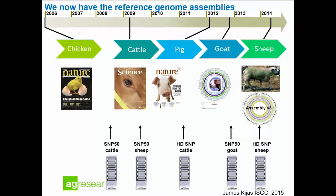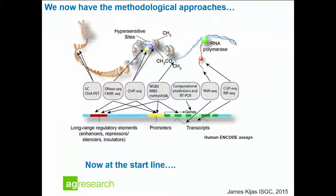And actually, New Zealand's very good at dairy. It's also extremely good at genomics. So if you look at genomic tools in sheep, they've nearly all been developed within New Zealand, within the International Sheep Genomes Consortium. You're very good at producing tools, and those tools are adopted very quickly all over the world. So we've got the method. We're at the start line.